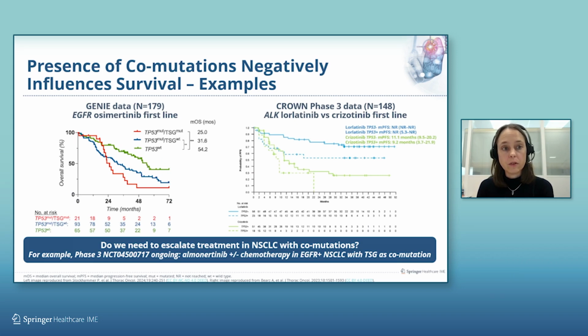And here I show you some examples. On the left side, you see the GENIE data for EGFR-mutated non-small cell lung cancer with osimertinib first line. And you can clearly see if the patient had a co-mutation, for example, a TP53 mutation, with or without another tumor suppressor gene, then you can see that the overall survival is clearly inferior to patients without co-mutations.